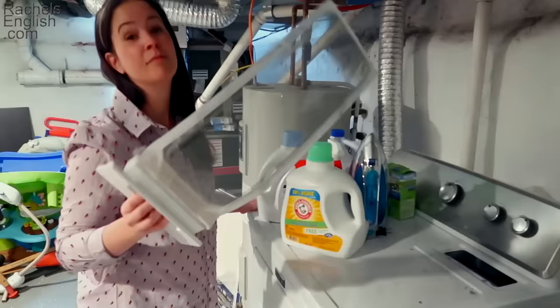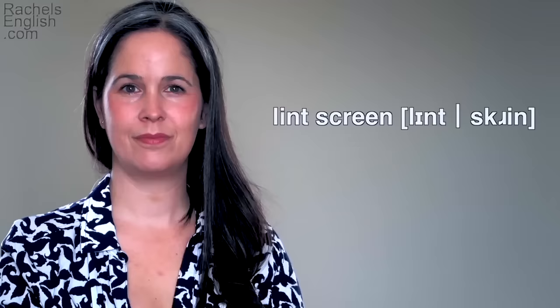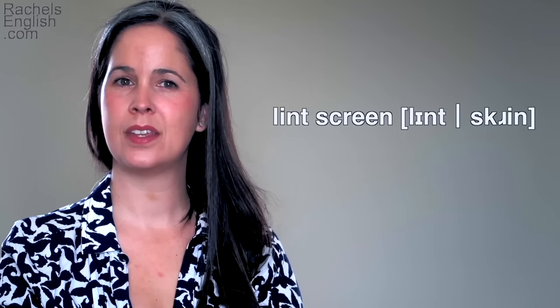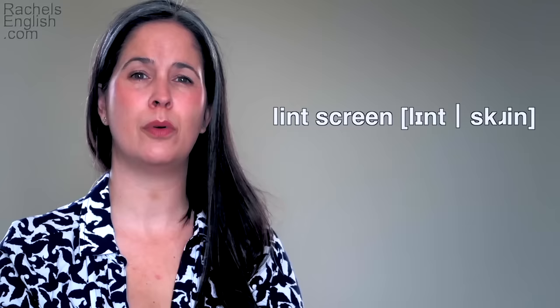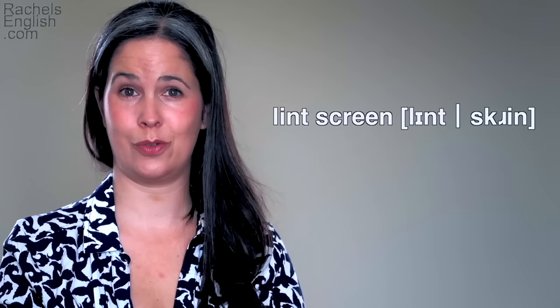the lint screen. Lint screen. Lint screen. What am I doing with that T? Lint screen. I'm making it a stop. Lint screen. It's different from lint screen, where there's no break. We need that little break. Lint screen. That little stop to know a T was there. Lint screen. Lint screen. Say that with me. Lint screen.